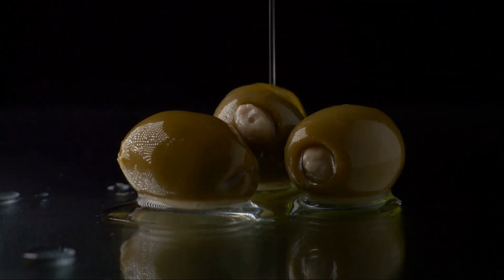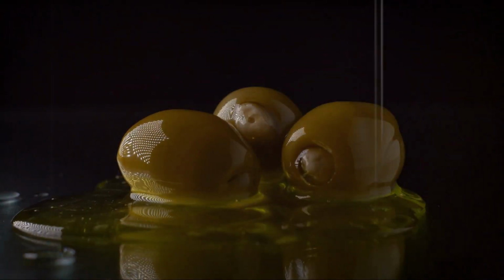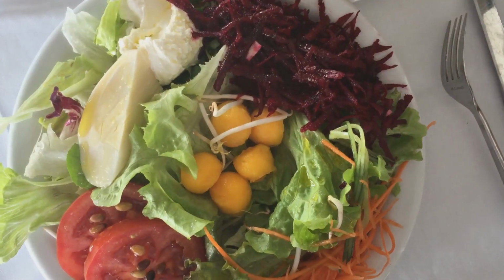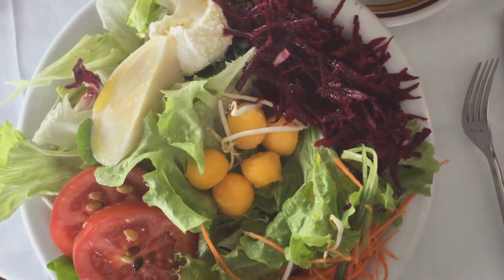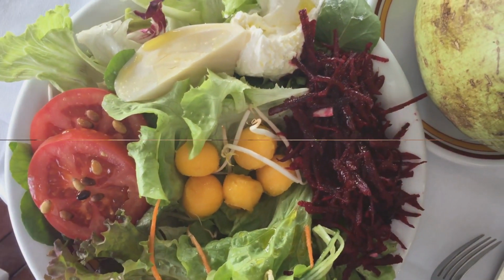Drizzle with a dressing made from 2 tablespoons of olive oil, the juice of 1 lemon, a clove of minced garlic, and a pinch of salt and pepper. This salad is packed with protein and fiber, essential for maintaining lean body mass and keeping you full for longer.